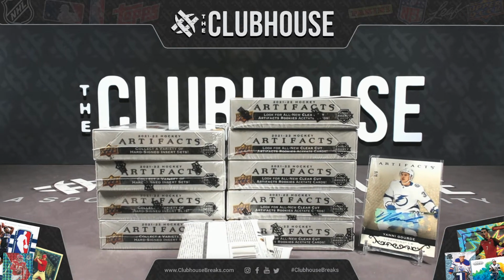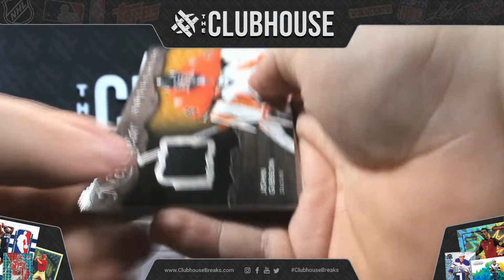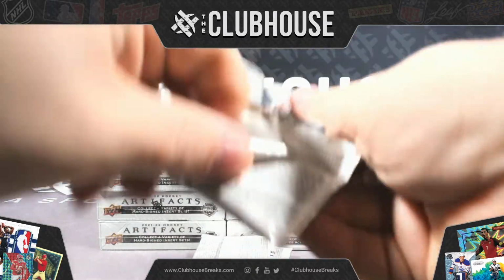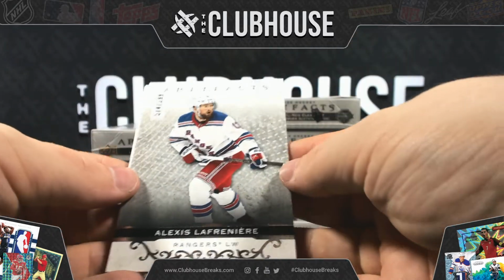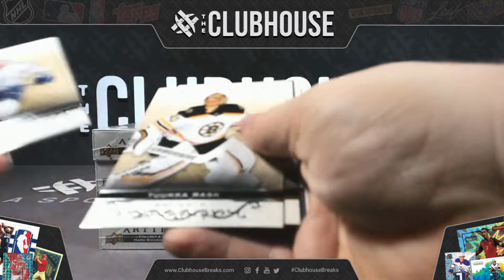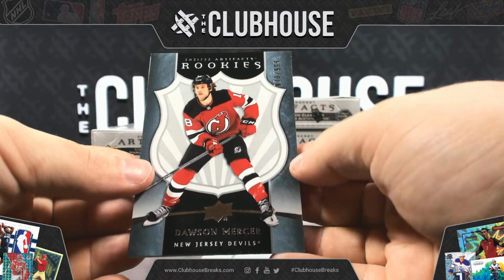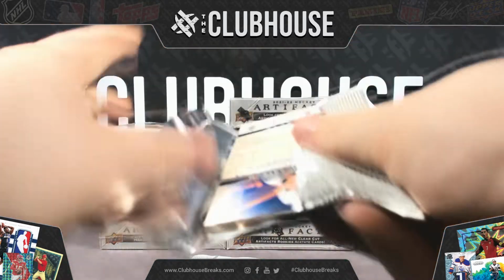Keep moving the camera. John Gibson for the Ducks. Neck gear relics, Mez. Yes. Not many products have decoys except for Upper Deck. To 599, Lafreniere for the Rangers, E.E. Jesse. There he is, Dawson Mercer, one of the last teams taken, to 999. What is that? That's like the 05 retro rookie or whatever they call it. That was like the same as Sidney Crosby's rookie.